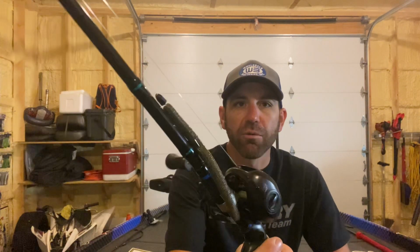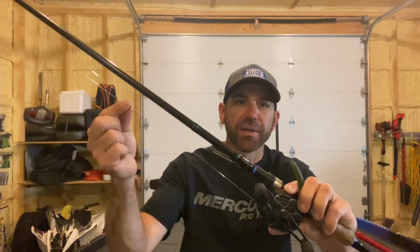So up super shallow, skipping behind boat docks, shallow cover, wacky rig's been hard to beat. Also been throwing just a real light Texas rig. That works great around brush and shallow boat docks. It skips pretty good. I've got the weight sliding up and down the line, so no bobber stopper. But that's a really good way to fish that around. And I would say less than 10 feet of water, pitching around logs, boat docks, things like that. That's kind of where I like the Texas rig.